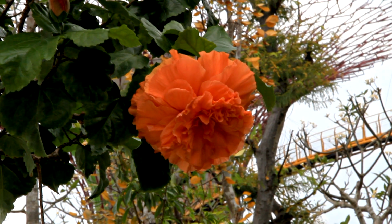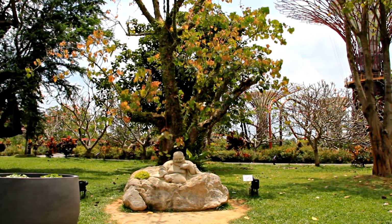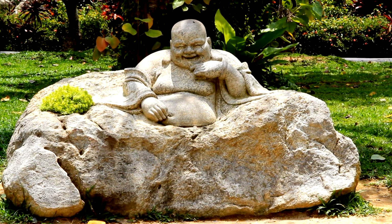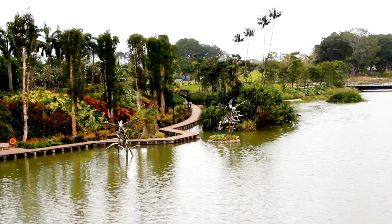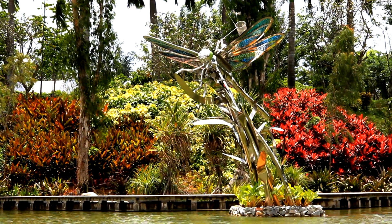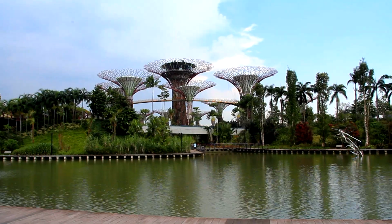This Chinese garden is one of 4 heritage gardens, featuring a smiling Buddha looking very happy under a sacred medicinal tree. The 440-metre boardwalk along Dragonfly Lake is one of many picturesque walks providing photographic opportunities.